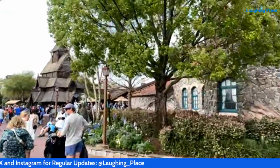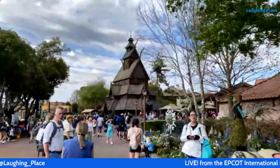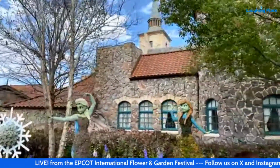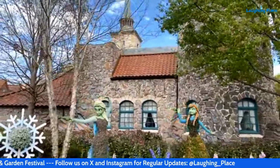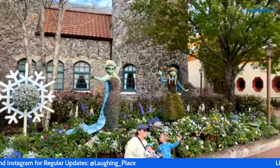But what they do have that obviously we could not live without is Anna and Elsa right in front of the doorway. And they're slightly different look. Yeah, so they're pretty much the same as before, but Elsa has a cape now. Yeah. Big news. She's got the cape.